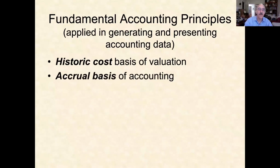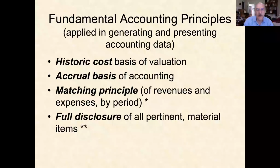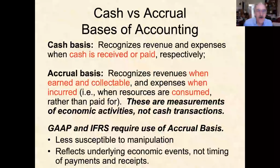They use the accrual basis of accounting, the matching principle is applied, and there has to be full disclosure. We're not going to talk about full disclosure, but absolutely you must adhere to it. The accrual basis of accounting and the matching principle we're going to talk about in the context of the income statement. So they may be foreign words to you now, but don't worry, they will be addressed. In fact, let's do that right away.